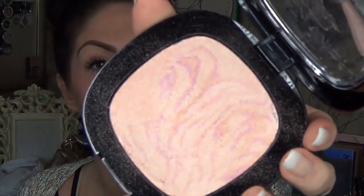Improvement for sure. Let's throw on some highlighter. Let me use this Fergie Center Stage in the Rose Champagne Glow. It's Wet n Wild. And throw a little bit of that. That's nice. Just a makeup pad stuck to that. Freaking gross.